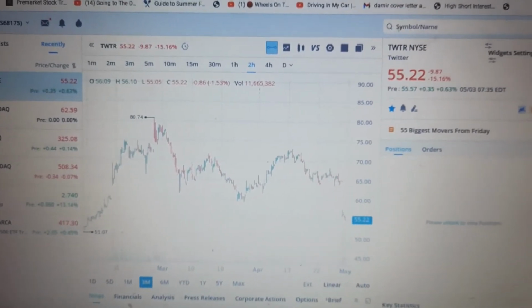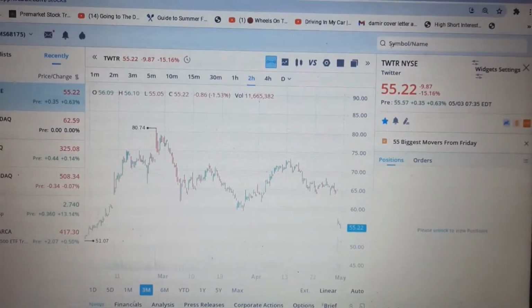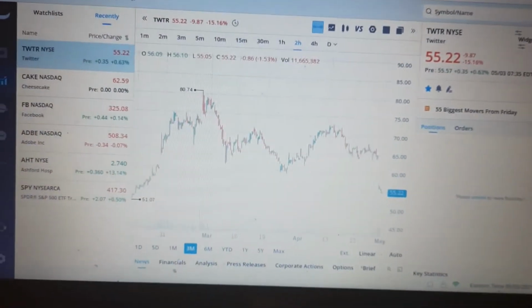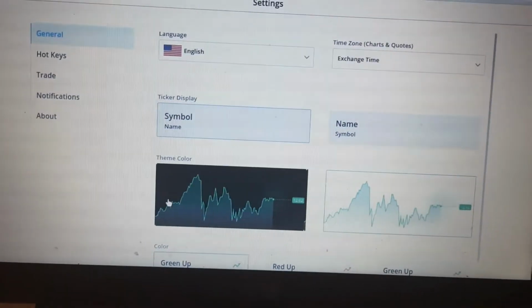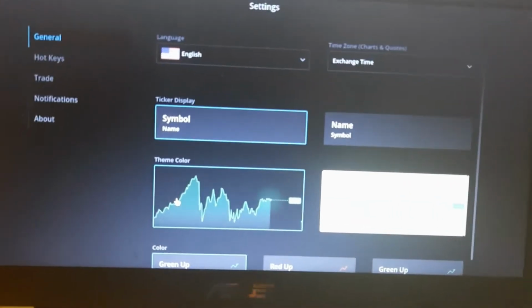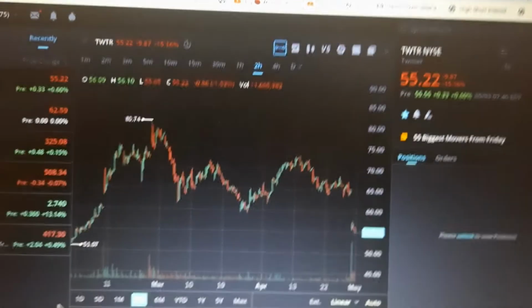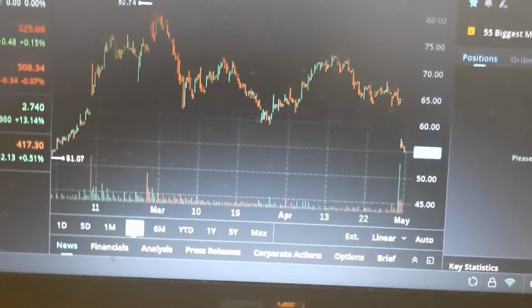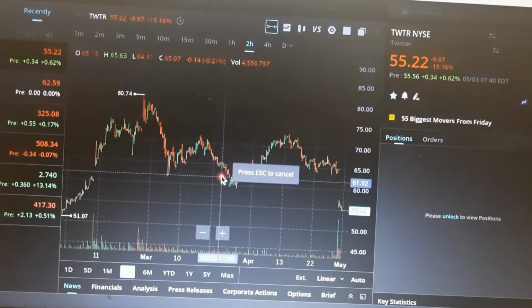All right, guys. So one of the stocks that I was asked to chart up was Twitter. As you see, I have it pulled up here on my Webull, and I'm going to walk you guys through everything I like to do. One of the first things I do is come over to this settings button and make my theme color black, because I feel like it makes the colors pop a little more on the charts. You'll see my chart is now black, and then I'll go over to the 3-month chart, which is right there. Once that's clicked on, I begin to look for support.